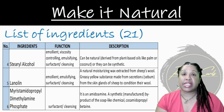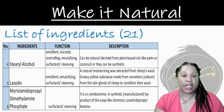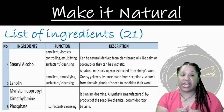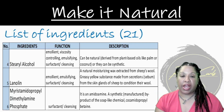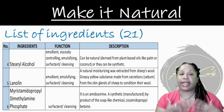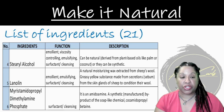All right, number 4, sterile alcohol. Its function is an emollient, again, conditioning, viscosity, meaning a thickener. It controls the thickening. Emulsifier, again, blending the oil and water together. Surfactant, cleansing. So surfactant helps to kind of wash away dirt and oil. It can be natural or derived from a plant-based oil like palm or coconut oil, or it can be synthetic. Again, I hope with this product here, they're using the plant-based version.